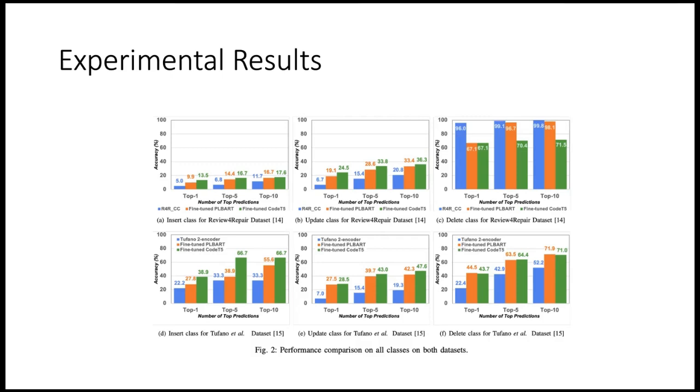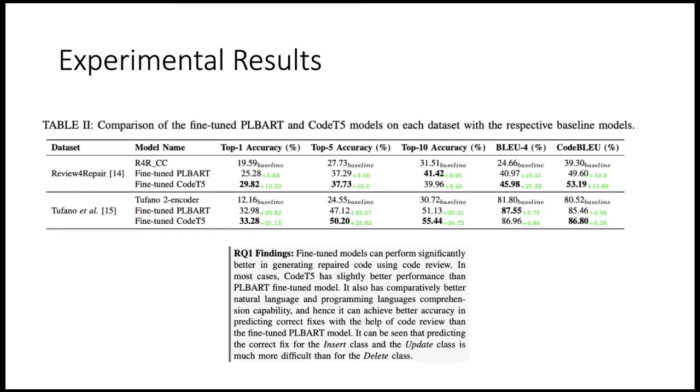Whereas just for the delete class in the review for repair dataset, figure C, the baseline model is outperforming CodeT5 and PL-BART. However, for the update class, which is the hardest one, where insertion and deletion both take place, CodeT5 is performing the best, and hence the overall performance of CodeT5 is increasing in the previous chart, previous table.